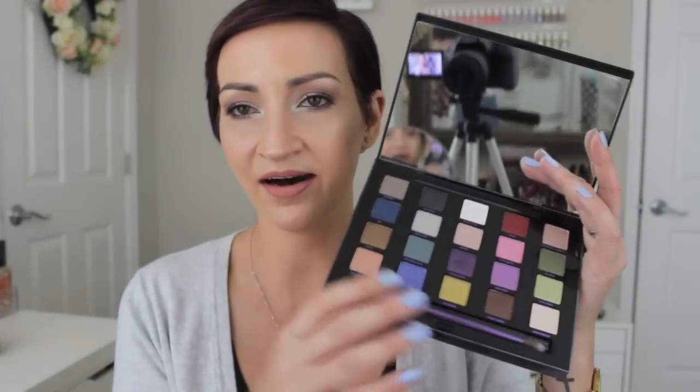And then Urban Decay came out with the Vice LTD Reloaded palette in honor of their 20th anniversary. So this has some old shades, some older limited edition shades, some new shades. It's like a little assortment of Urban Decay's past 20 years in eyeshadow, if that makes sense.